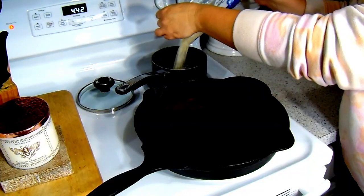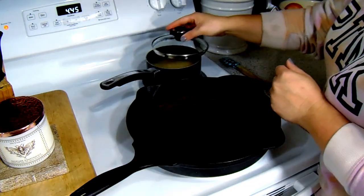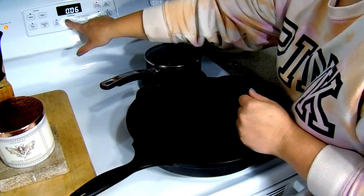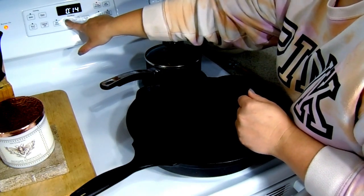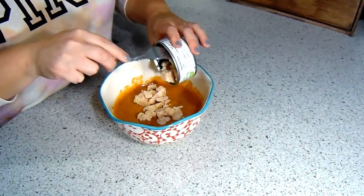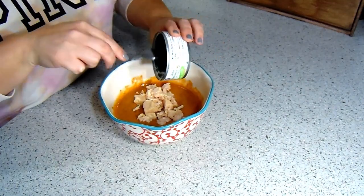I am taking the last bit of rice that we have in our bag, which was half of a cup. I added a cup of water to that, popped the lid on, and set it for a timer of 18 minutes. While our rice is cooking, I went back to our refried beans, and I'm adding in the last can of chicken that we have as well.